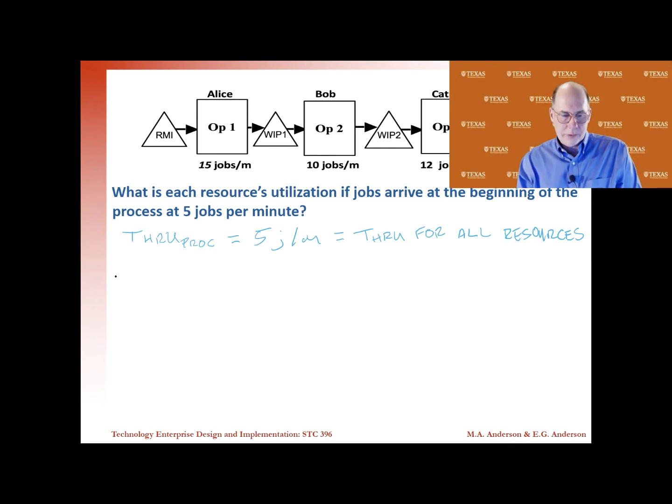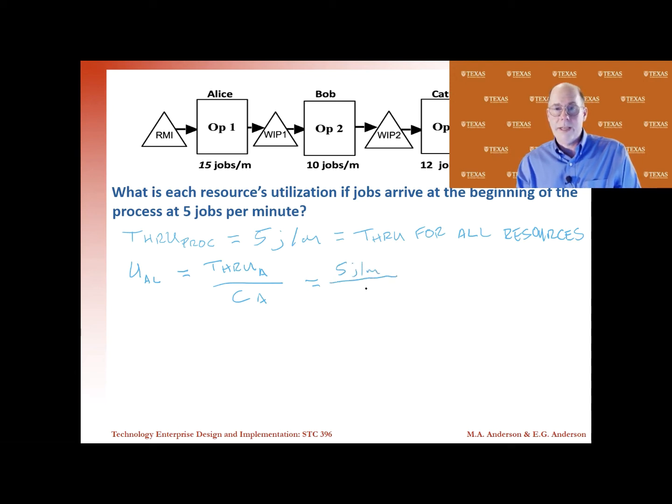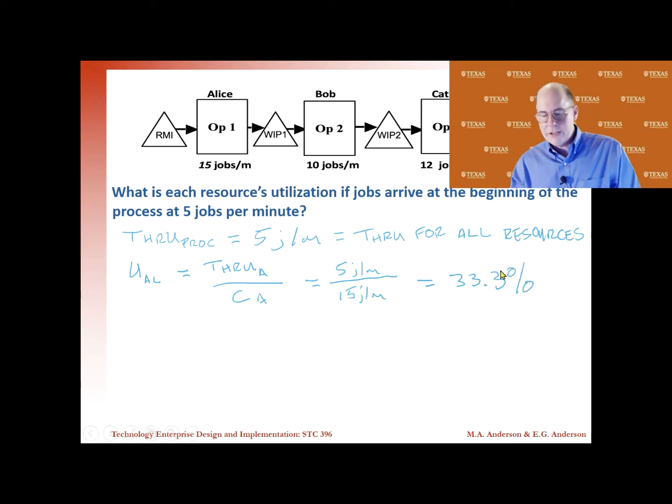Okay, so great. Now we need to know the utilization. Well, utilization of Alice is going to be the throughput she sees divided by the capacity of Alice. In this case, throughput is 5 jobs per minute because she can't produce more than she actually sees coming to her. But she could do 15 jobs per minute. And what that means is she's got a utilization of 33.3%. Not good, not good at all. I'm sure we could imagine some cases where this would work out, but in general, 33%, terrible. That means you're burning 2/3 of your money. You're only getting 1/3 of each dollar that you pay.